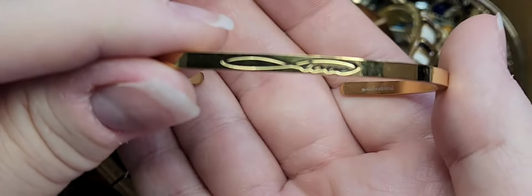And this one has a piece of the shell. They lopped it off very nicely. It's a nice clean cut. It's clean, so yay. And this is a pretty piece.